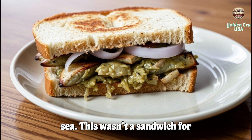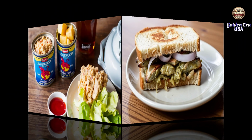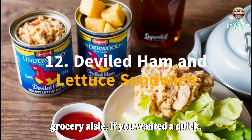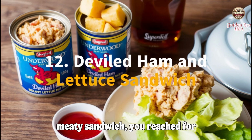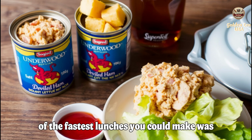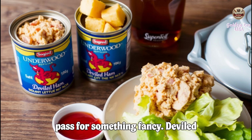This wasn't a sandwich for everyone. It was a sandwich for people who didn't need to be impressed, just fed. Before pre-sliced deli meats filled every grocery aisle, if you wanted a quick, meaty sandwich, you reached for deviled ham. And for decades, one of the fastest lunches you could make was the deviled ham and lettuce sandwich, creamy, spicy, and just refined enough to pass for something fancy.